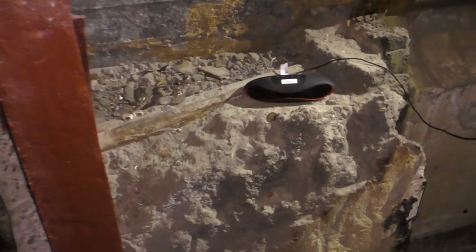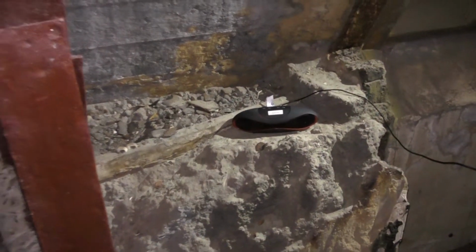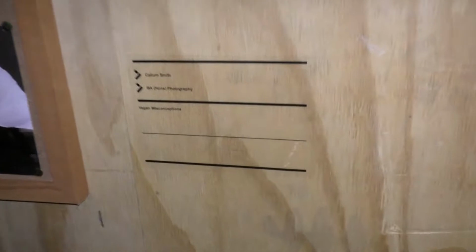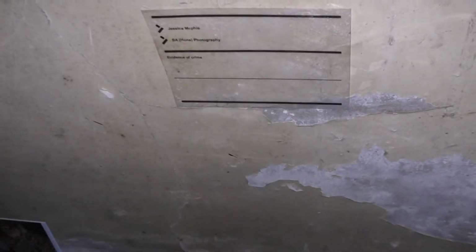So we can hear the background and its top piece of work. He's making a comment on mobile phones. Over here, Callum Smith. Over here is Jessica Murphy. So this is a mixture of photography, fine art and film and digital art.